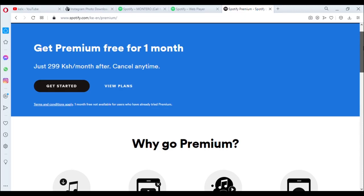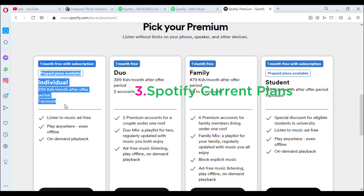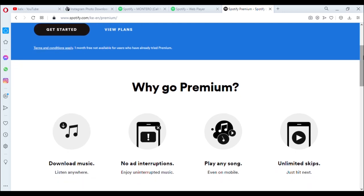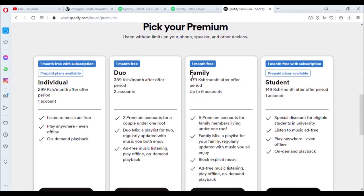So when you select English, you have a plan. You have plans that you can have when you want to play your music, you know. So these are the plans for Spotify in Kenya currently. Right now, just pay 300 Kenya shillings per month for one account. If you have two accounts, you pay like 349 Kenya shillings, 389 Kenya shillings per month for a period, but you're given 1 month free.